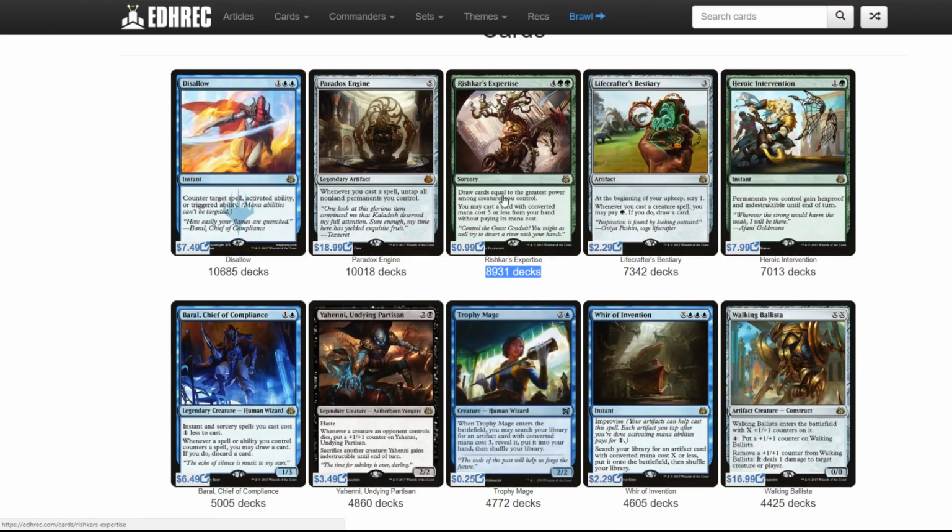It ramps you, well, not really ramps you, I mean it draws you cards as well as allows you to cast that. So it's almost like a free card that turn, because then you can cast something for 5. So it doesn't feel like you've wasted your draw. You can still go Rishkar's Expertise and whatever else you're doing.